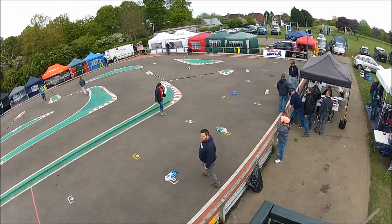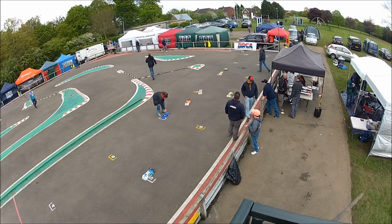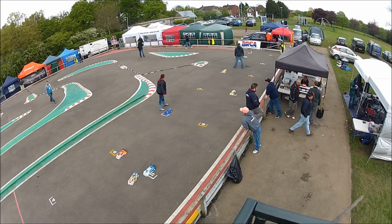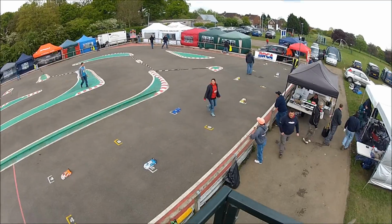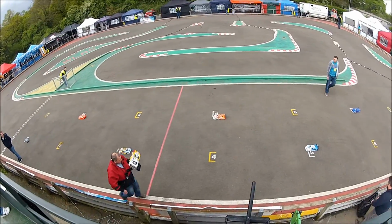So it looks like Phil has selected the number one spot. Selected the white number one spot, sorry, the white grid spot. So we're just going to be forming up on those.